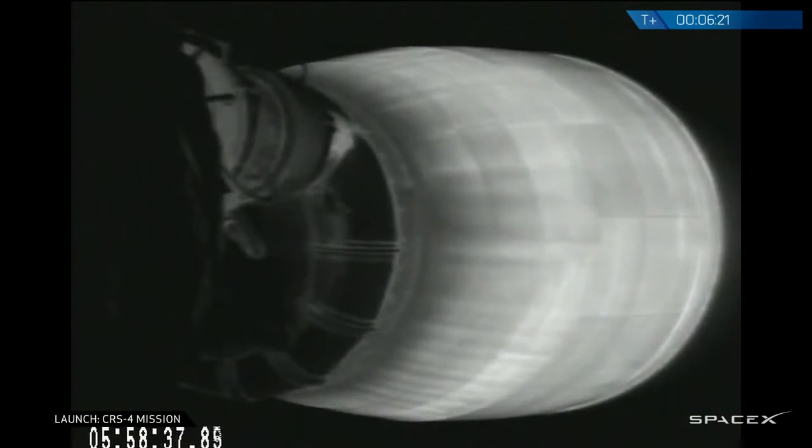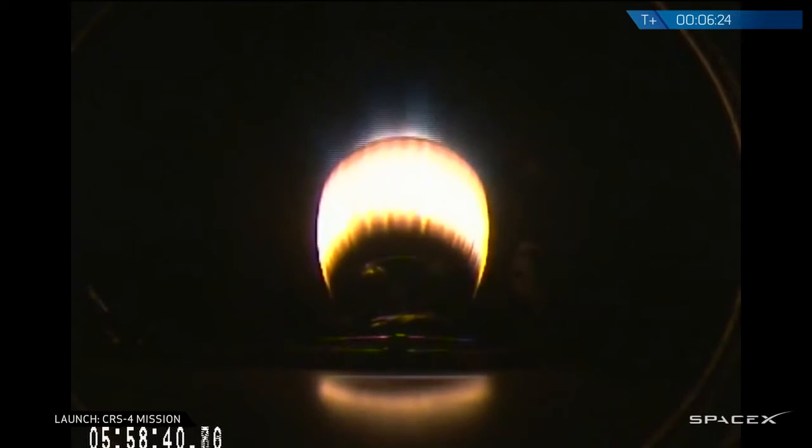T plus 6 minutes, 20 seconds. Altitude 202 kilometers, speed 3.7 kilometers per second, downrange distance 420 kilometers. Nominal telemetry on both Stage 1 and Stage 2. Stage 2 propulsion is still nominal.